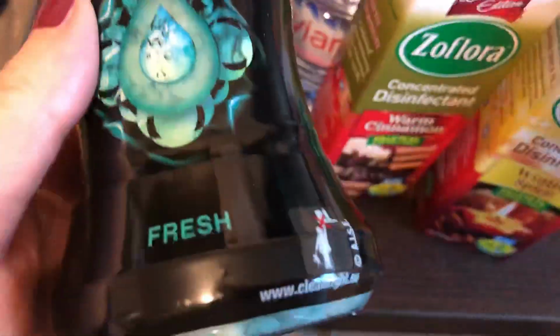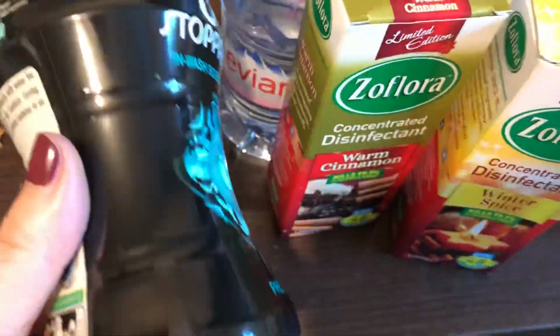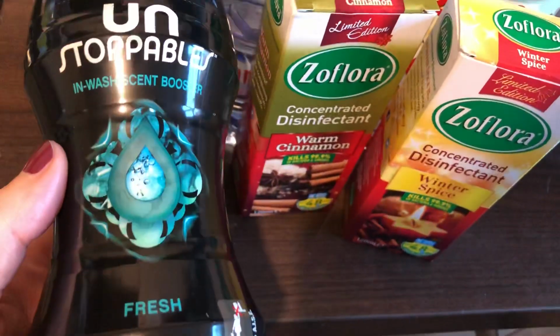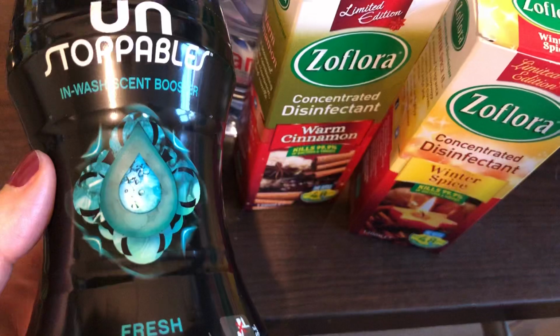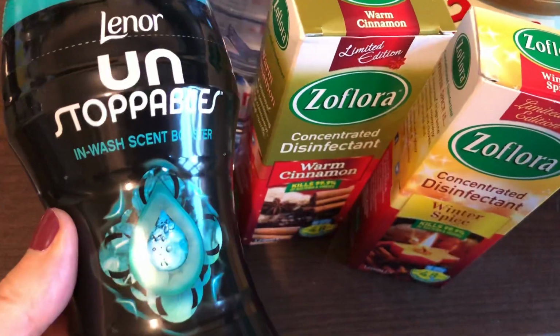So I picked up this small Unstoppables. I've never seen the really small one before. This is half the size of the normal average size one. I know they do a really big one as well, but this was £1.99 and the big one was nearly £5 for double. So it actually works out cheaper to buy two this size.